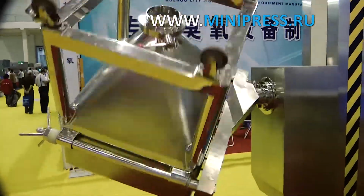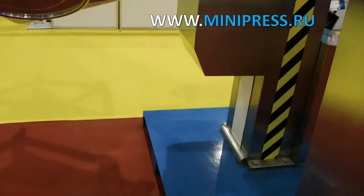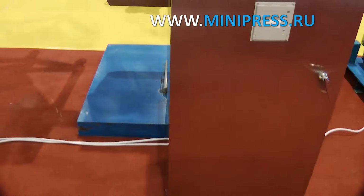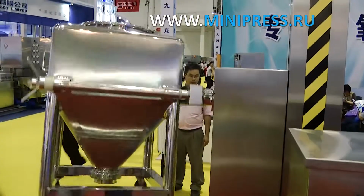In order for the products to fully meet the requirements of hygiene, it was necessary to take the issue of equipment selection seriously. We decided to update the machine for mixing powders and granules, which, from time to time, did not provide a homogeneous mixture of powders.